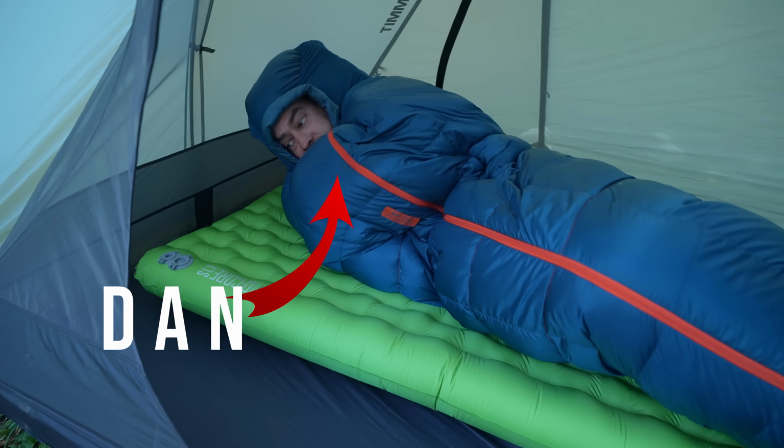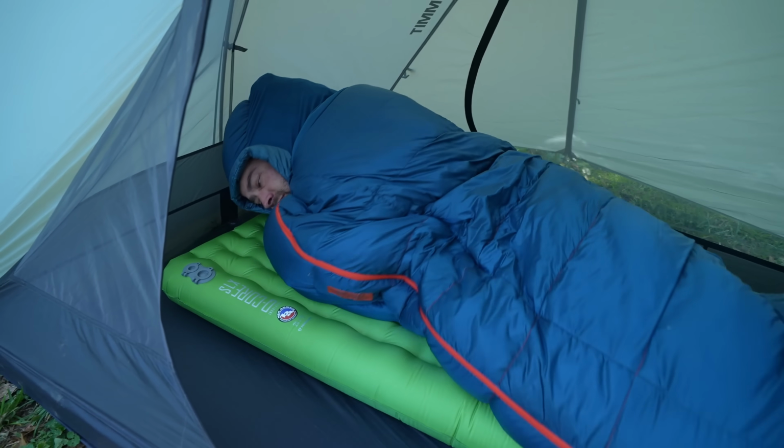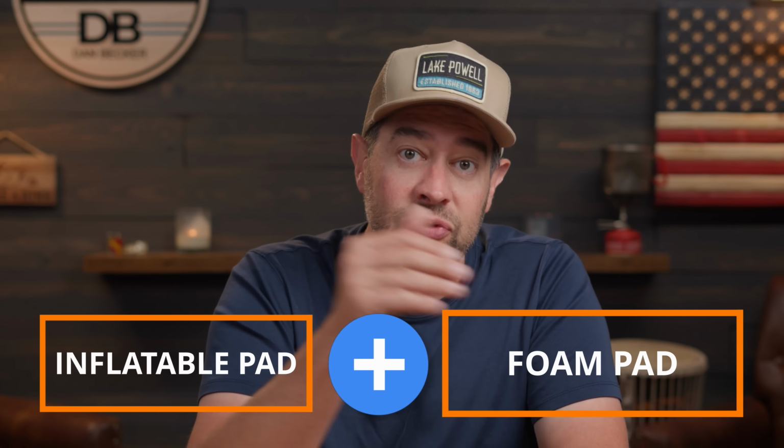Side sleepers, for instance, need more cushioning for their hips and shoulders, and that's what I am, a side sleeper, so I should know. And here's a pro tip for you. Pair your inflatable pad with a foam pad for extra insulation in really harsh conditions.